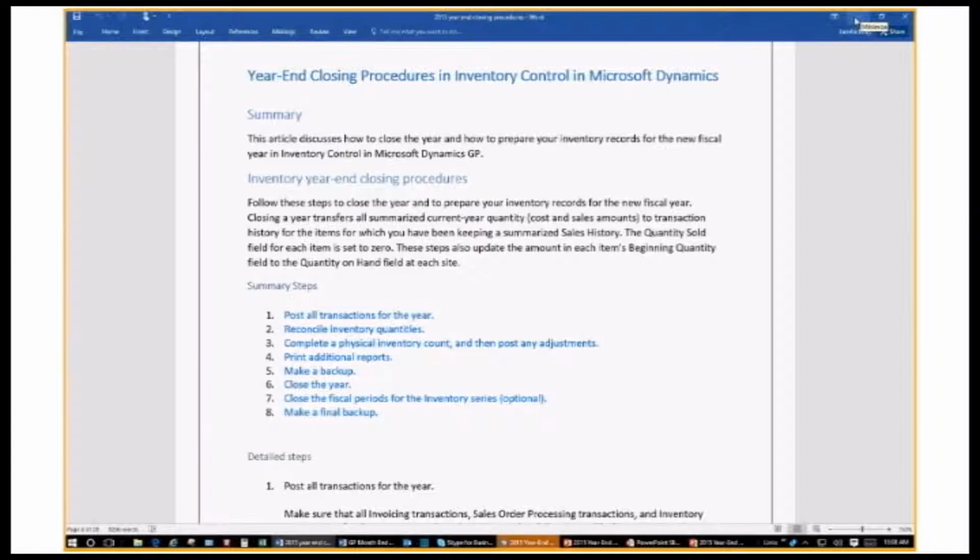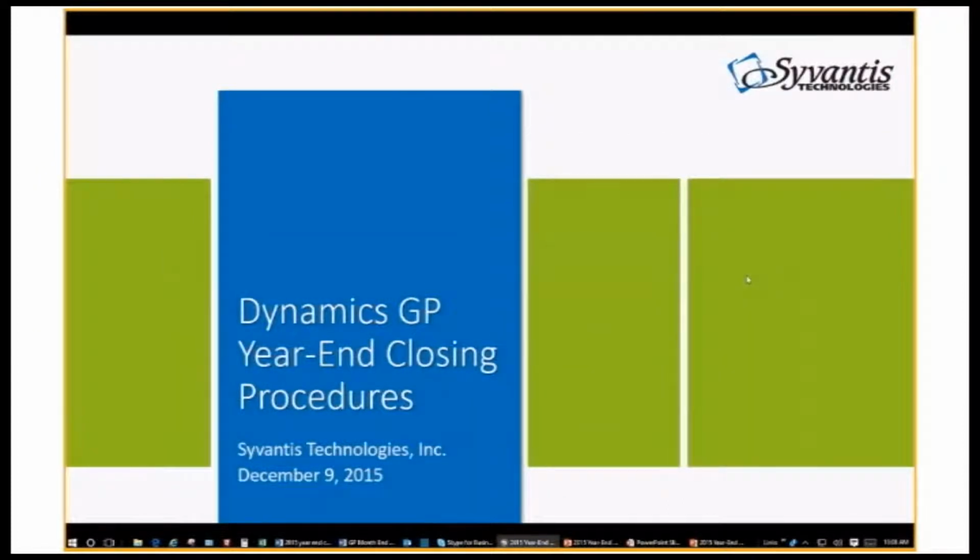I will tell you, a large percentage of our clients just call us, to be honest, and have us help them through year-end close. We're very happy to do that. Depending on the size of your organization, it'll take maybe one to two hours. It does not take very long, and we'd be happy to have one of our consultants go through all the steps with you so that you don't miss anything. You're very welcome to do that if you'd like.